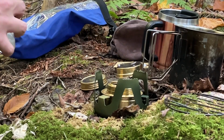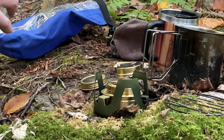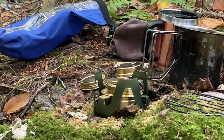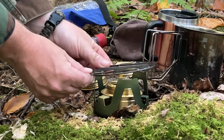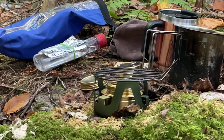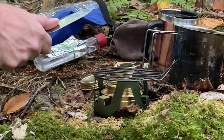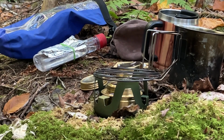Okay, I'm going to put just a splash more alcohol, or methyl hydrate actually, into my stove, not too much. So I'd kind of like to burn the alcohol or methyl hydrate out of it tonight. So what's been in it has been in it for a few days. I'll put my grill on now because that'll be hot. There we go. Let's shower a spark at it and see if we get her going. Oh, she's going. I saw a flame. Yep.